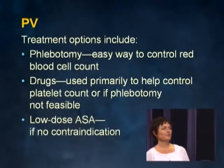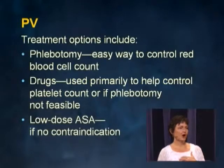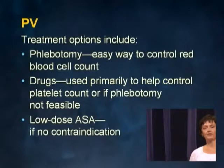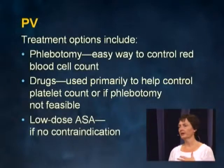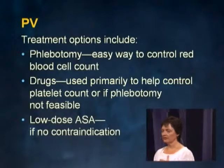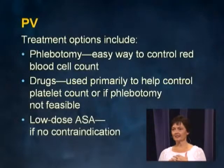Treatment options for P. vera are pretty easy. Phlebotomy: they've got too much blood, just phlebotomize them. It's pretty easy to do. You can do it often initially. You make them iron deficient by phlebotomizing them, and then you just have to keep them iron deficient by phlebotomizing them every so often. If they don't tolerate phlebotomy, like the 300-pound man that faints every time he sees a needle.